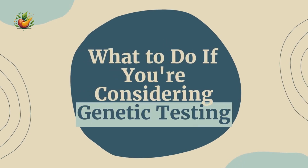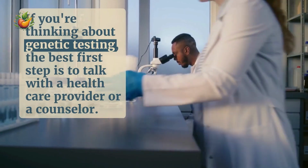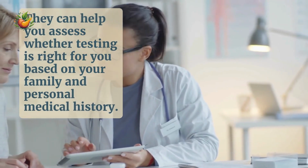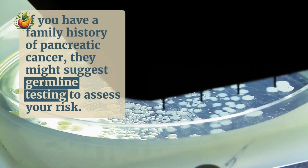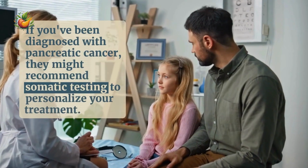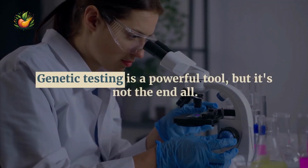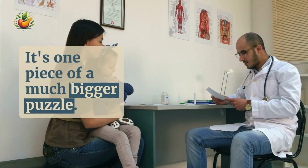Section 6. What to do if you're considering genetic testing. If you're thinking about genetic testing, the best first step is to talk with a healthcare provider or a genetic counselor. They can help you assess whether testing is right for you based on your family and personal medical history. If you have a family history of pancreatic cancer, they might suggest germline testing to assess your risk. If you've been diagnosed with pancreatic cancer, they might recommend somatic testing to personalize your treatment. Genetic testing is a powerful tool, but it's not the end-all. It's one piece of a much bigger puzzle.